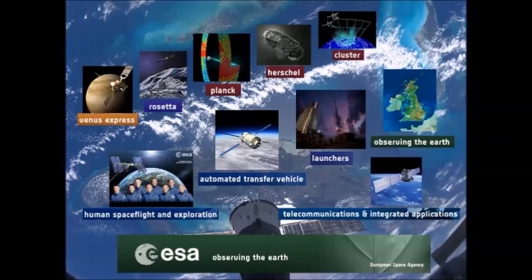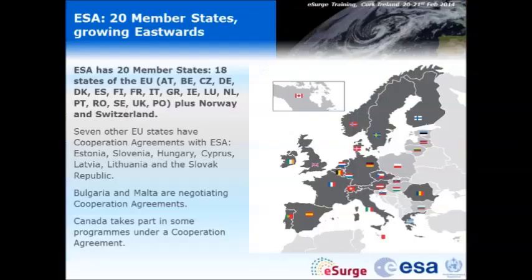So it's quite an interesting space agency in that we cover this great gamut of different things. Fascinating place to work at. I really enjoy what I do. And I encourage you, if you get a chance, to come and have a look at one of our establishments. It's good fun. So we're 20 member states. We have new members from Poland and Romania, and Slovenia is one of our cooperation states.